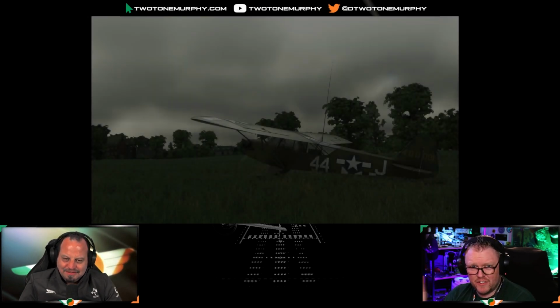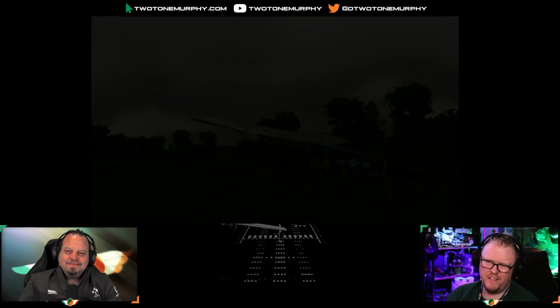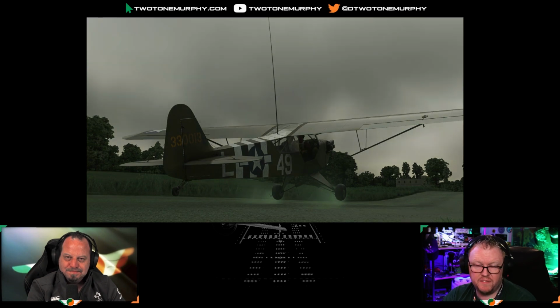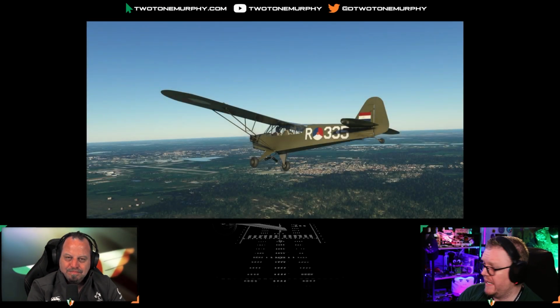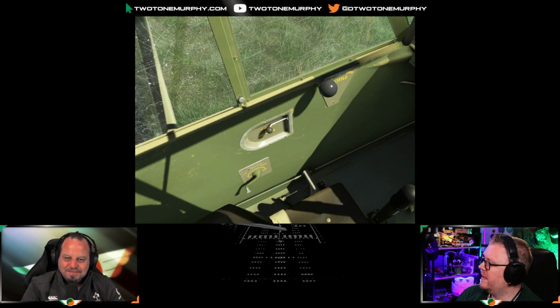The only thing is there's no custom sound set. This is using the default Cub sounds, which, it is what it is. It's a very functional airplane. It flies really well. It's nice to fly in the sim. It comes with an absolute truckload of liveries as well, both based around World War II, and there's one or two post-war ones as well. So you can pick it up over on Flight Replicas.